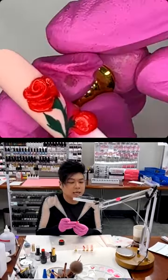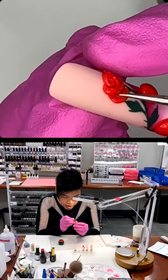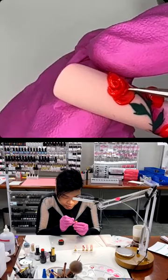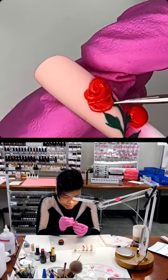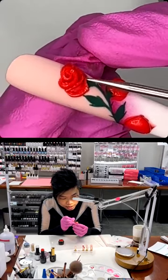Okay, let me see here. Whenever it's good, you can go ahead and freeze it. A little bit right here, the leaf.